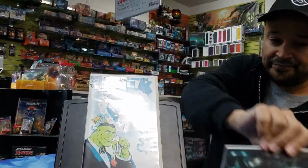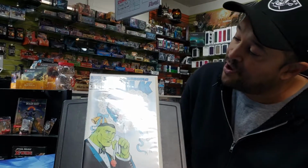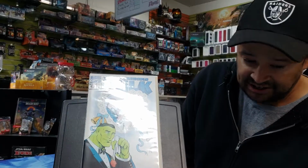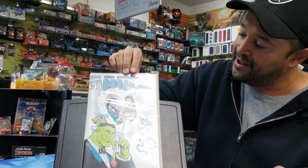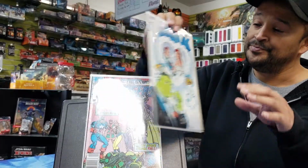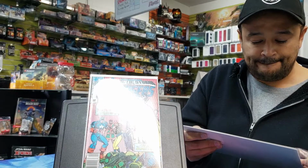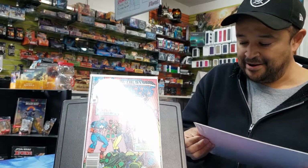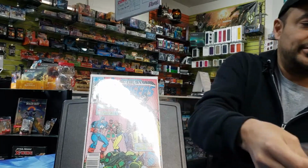So the next book that this person had for auction was The Incredible Hulk 418. I got this book for $1. Yeah, that's what I was like, yeah. So I thought I'd show this because, lost in thought there, but the cover is cool. What they were able to do with it.